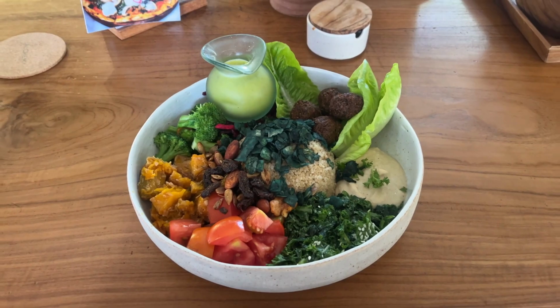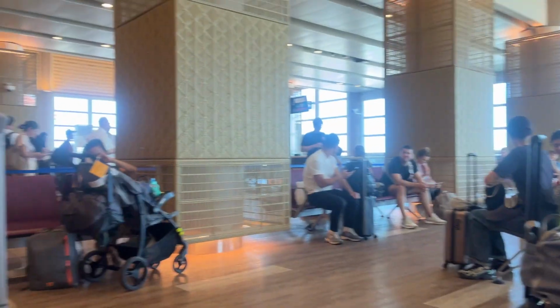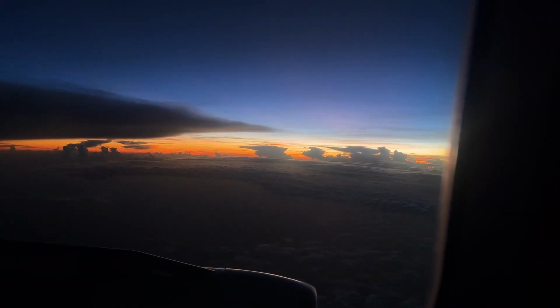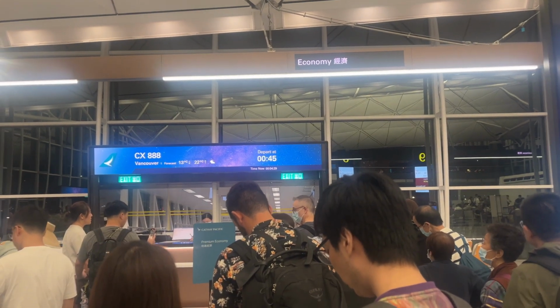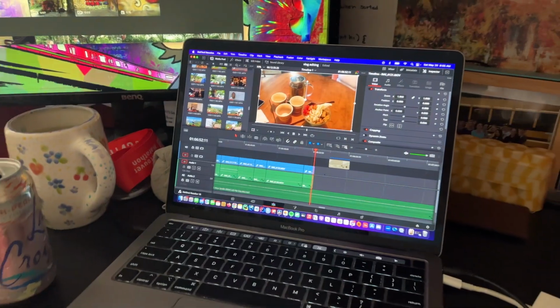I got the bowl that Zoe and her got the other day. My mom got a little vegan poke bowl, and then we had to go pack up everything and go to the airport. All things considered, even though it's like 18 hours of travel, everything went very smoothly, and I slept for a lot of the plane ride. I got home and Turner picked us up, and then I proceeded to stay up all night.